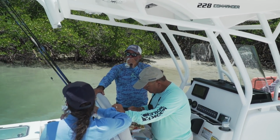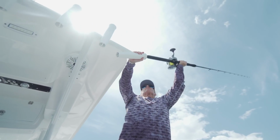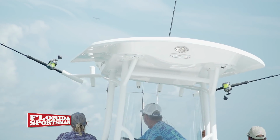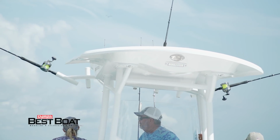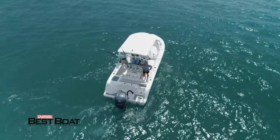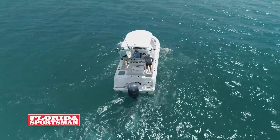So we didn't have outriggers on the boat today, but what we did have was kingfish rod holders that are actually built into the T-top. And while we didn't catch a king, I'm gonna tell you right now, George did take a really sharp turn. This setup keeps the lines apart, which means less tangles during the day.